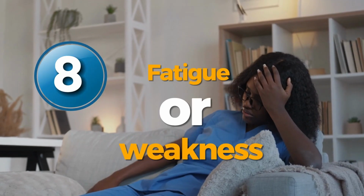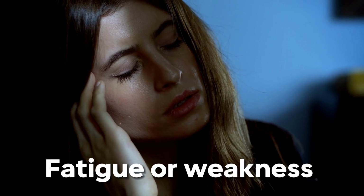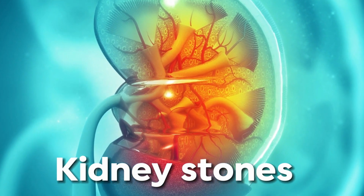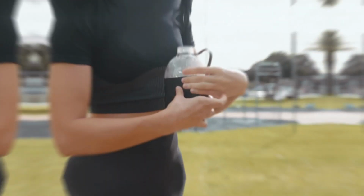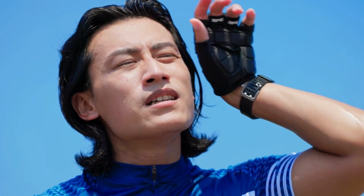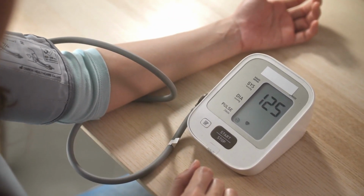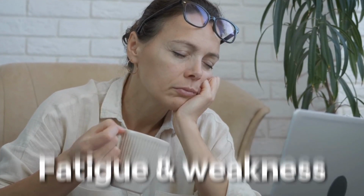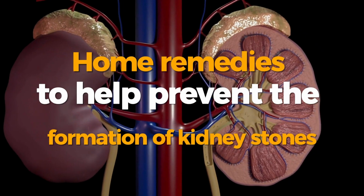Number 8. Fatigue or weakness. Fatigue or weakness is one of the subtle signs of kidney stones that should not be ignored. These symptoms are usually caused by dehydration, which can occur when the body loses more fluids than it takes in. In cases of kidney stones, dehydration can happen due to decreased urine output or excessive sweating. When the body is dehydrated, it can lead to a decrease in blood pressure, leading to the symptoms of fatigue and weakness.